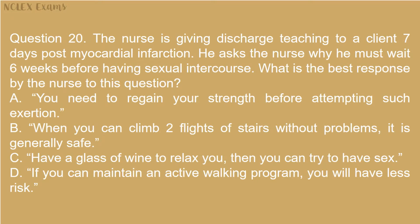Question 20. The nurse is giving discharge teaching to a client 7 days post-myocardial infarction. He asks the nurse why he must wait 6 weeks before having sexual intercourse. What is the best response by the nurse to this question? A. You need to regain your strength before attempting such exertion. B. When you can climb 2 flights of stairs without problems, it is generally safe. C. Have a glass of wine to relax you, then you can try to have sex.